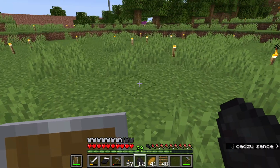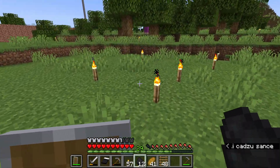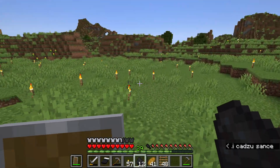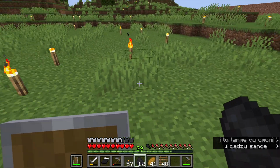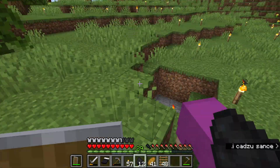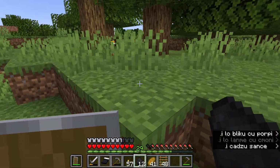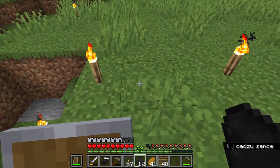And now we can also stack either of those. We can say mi shadzu lo srasu, but now that I'm next to the sheep, mi lanme shadzu lo srasu. I, the sheep kind of, walk on grass. Mi lanme shadzu lo srasu. Or I could say mi shadzu lo lanme.